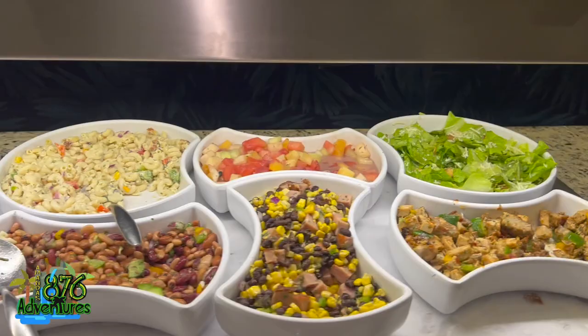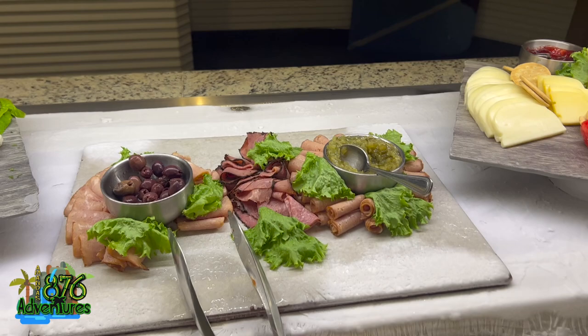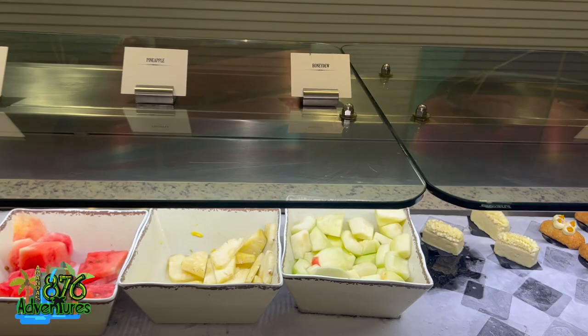But that's a salad station. They have the assorted cheese area, the assorted meat platters. Sometimes I wonder if anybody ever tried any of these assorted meat platters. I've never tried any. Anyways, this is the fruits area, and they had guisada.